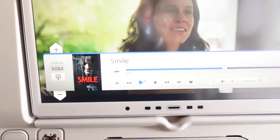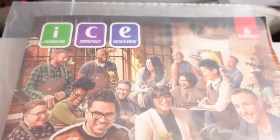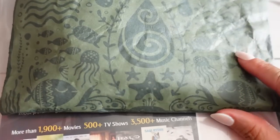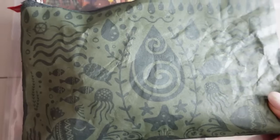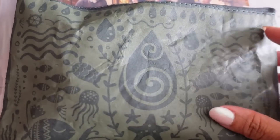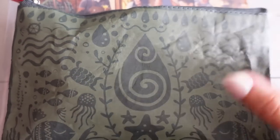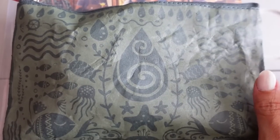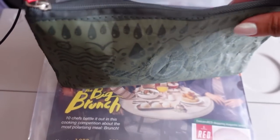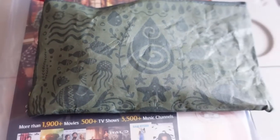I'm watching the movie Smile. It's an interesting movie, but okay. Oh, also real quick, they give you a little pouch. This is a really nice pouch. I flew Philippine Airlines Economy last time I went to the Philippines direct, and it was a nice cute little change purse bag. Then I flew Business on the way back, and it was a Furla bag. So I'm flying Economy on this trip. Oh, and by the way, I'm glad I'm flying Economy.